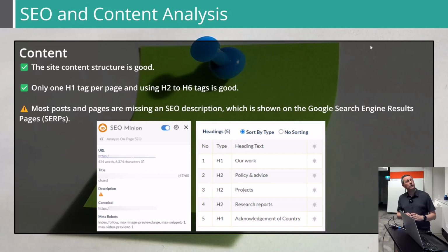So again, staying with SEO and content analysis, I look at content. This is where I switch to SEO Minion. It's my little Google Chrome extension. It's really, really good for just simple, top-level, on-page SEO stuff. So I'll have a look at the site content and structure. I don't have an image for that there, but it shows you the content style.